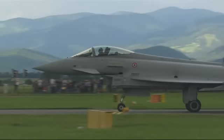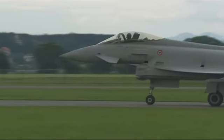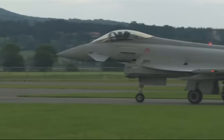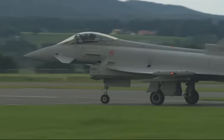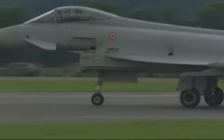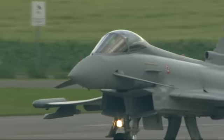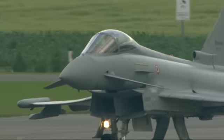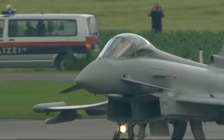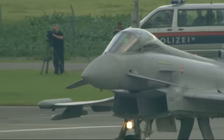this 8 minutes display. It's going to be a very noisy display, and due to extreme power of the 2 EJ200 engine, giving a total thrust of 18 tons, it won't be possible for the speaker to explain the display maneuver, but I'm quite sure that you will enjoy this great representation of power and agility of the aircraft. So let's get ready for this 8 minutes display.